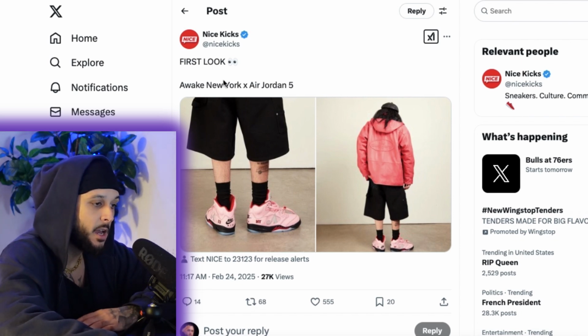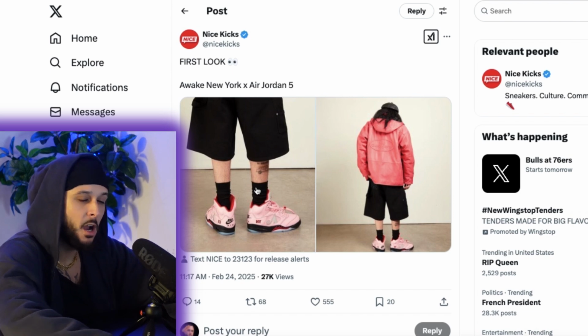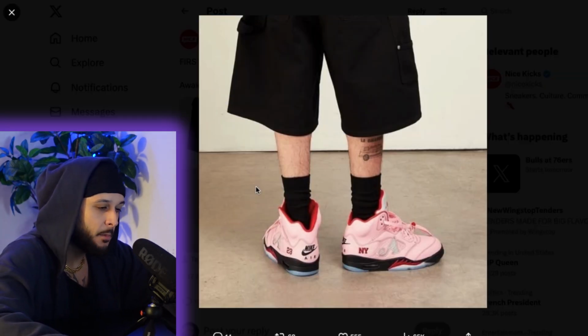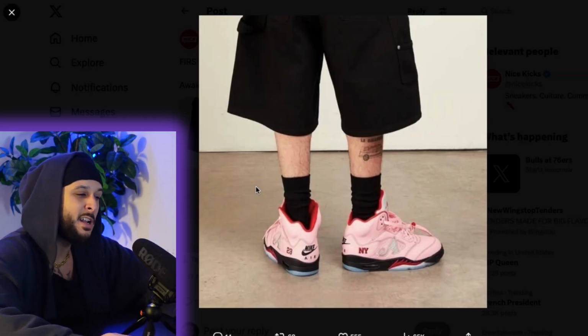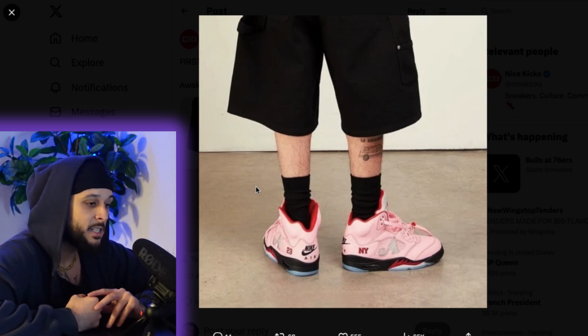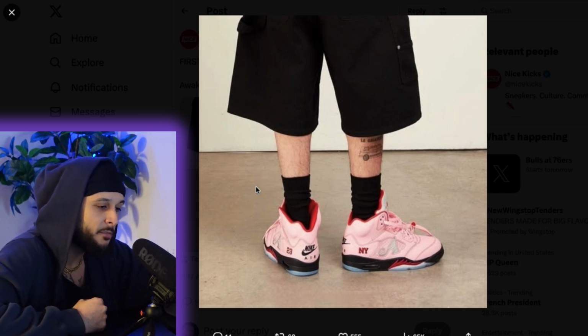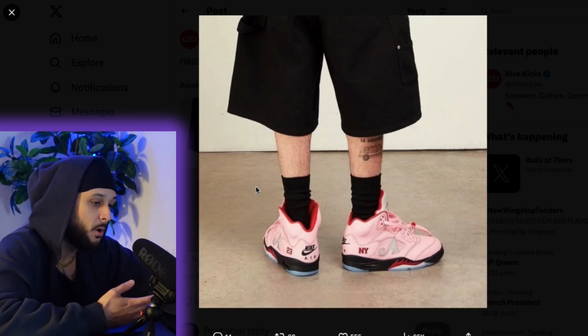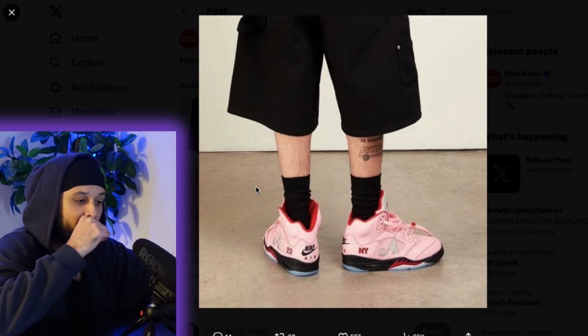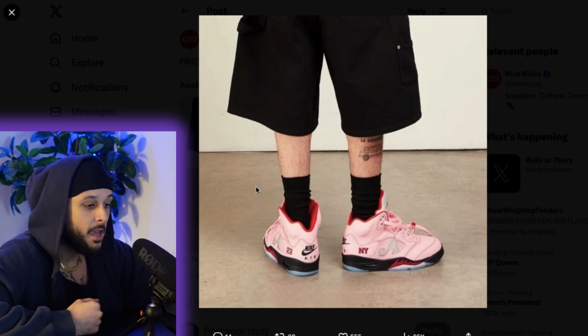We got the upcoming Awake NY Jordan 5 collaboration. Originally, when we heard that Awake was going to be teaming up on a pair of Jordan 5s this year, I was feeling like I was ready to just write off this sneaker altogether, until we actually see the images right here. As y'all see, this upcoming collaboration is based off the classic Fire Red 5s, but rather than the white upper, this joint does feature a complete pink upper with a new redesign featuring the Awake NY logo.